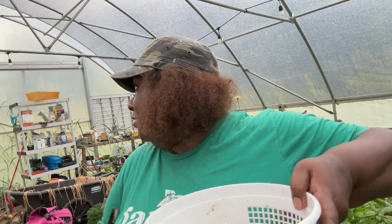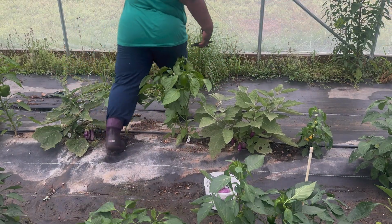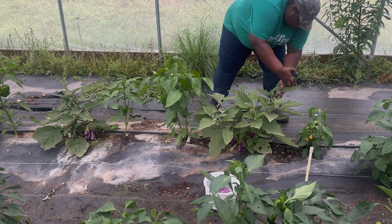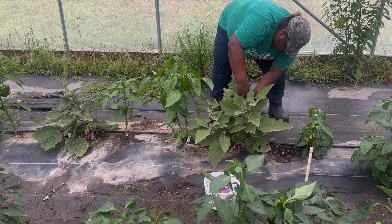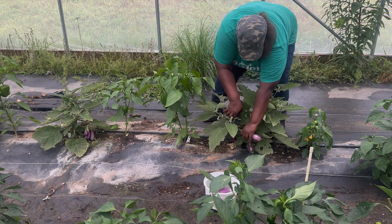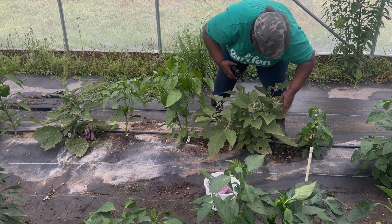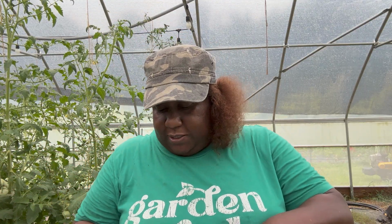But while we did the eggplant, let's go down to the other end where we have some more eggplant planted and just see if there's some more down there. That way we can just finish the eggplant and go back to our basil. How about that? Okay, we only got one more eggplant. The rest of them are not ready.